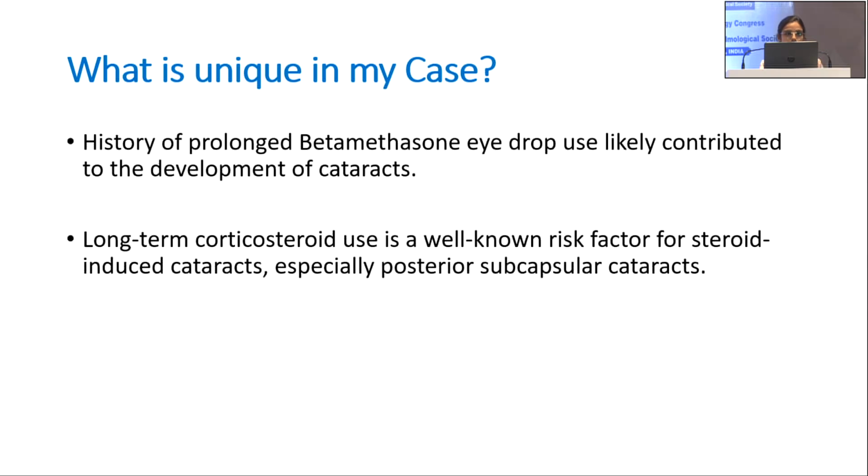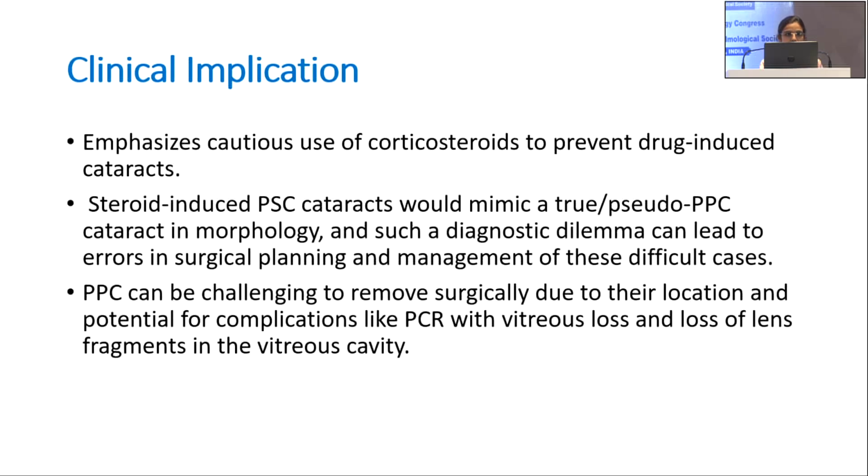As there is a history of prolonged betamethasone eye drop use, it likely contributed to the development of cataract, and the clinical implication emphasizes cautious use of corticosteroids to prevent drug-induced cataract. Steroid-induced PSC cataract can mimic a true or pseudo-PPC cataract in morphology, and such a diagnostic dilemma can lead to errors in surgical planning and management of difficult cases. It is challenging to remove surgically due to their location and potential for complications like PCR with vitreous loss.